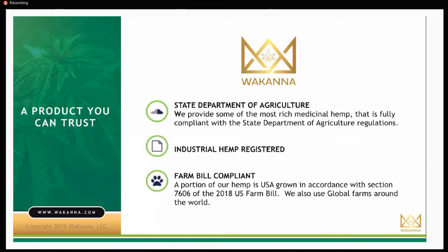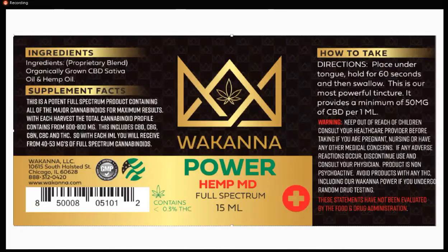Our products are double certified, they are third party validated. That means that before they even hit your shelf, they have been tested to ensure that there is the right amount of CBD and the other cannabinoids, that there is the right amount of THC, which is 0.3% or less, and that the products are free from mold, mildew, heavy metals, and pesticides. This is extremely important to understand, that not all CBD is made equally.